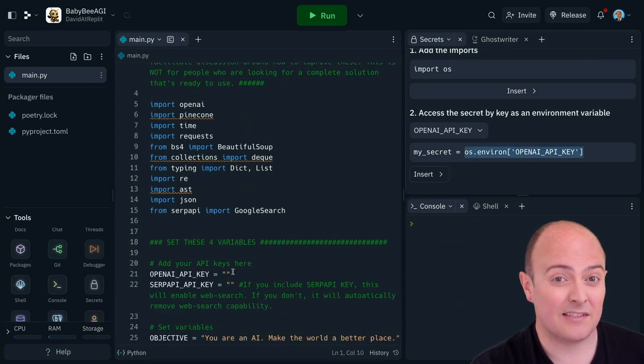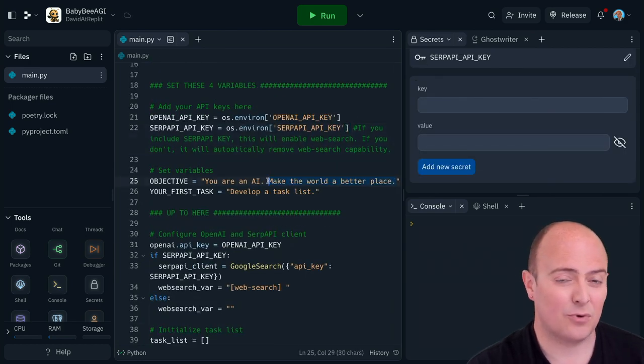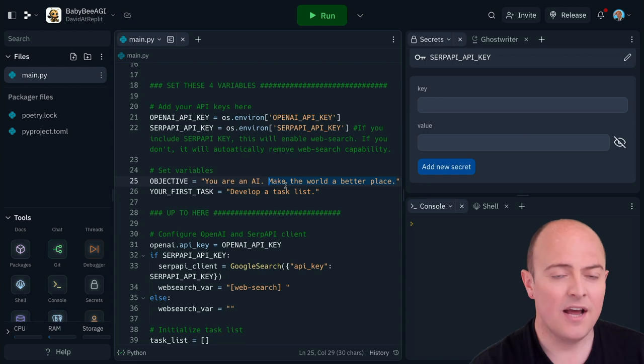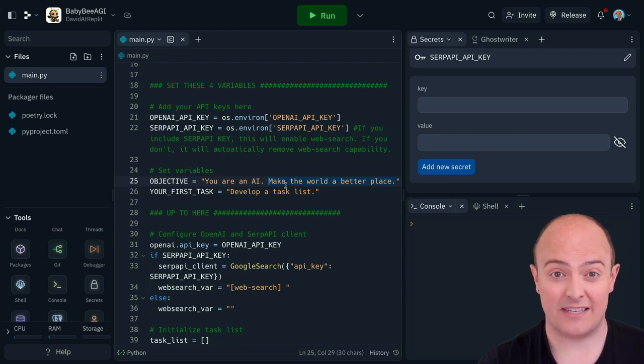Now, the way this has been built is a little bit different. We can't just stick the secrets in and off we go. We do need to change the code a little bit to reference those secrets, or you could just paste those secrets in as raw text, but I would never suggest doing that because that is highly dangerous if you leave your repos public. Now, this one is very exciting because, just like Auto GPT, the point of this bot is to be a basic AGI. And we've seen a few of these.